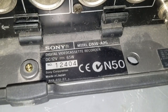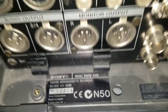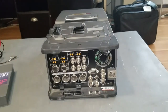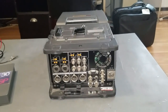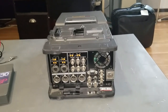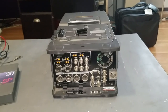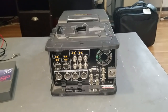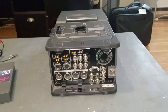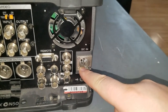This thing draws a lot of power. And that high power draw turned out to be an issue with this thing until I realized how much power this thing sucks. Just sitting there, turned on, not even playing a tape, this thing sucks 3.5 amps of current at 12 volts. When it's playing a tape, it uses 5 amps of current, sometimes spiking up to 6 amps.